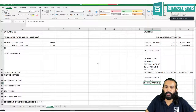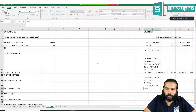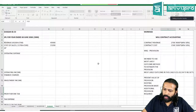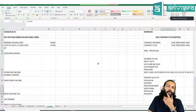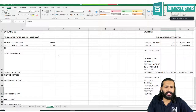So they made provision only for 800. So that means what do I need to know? They made the provision for 800. We need to make it for 920. So excess provision or additional provision to be made is additional provision required. Required will be 920 minus 800. I'll round off that to 920. Okay. So 920 minus 800, that will be 120. So where will the provision go to? Additional provision. You need to book it under operating expense. Yes, no? So we'll just add that there.